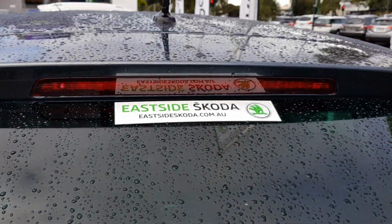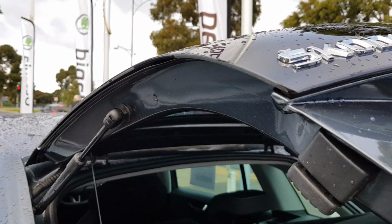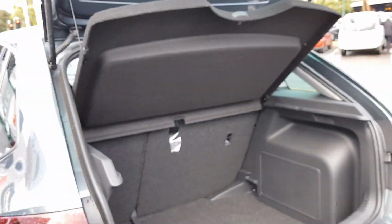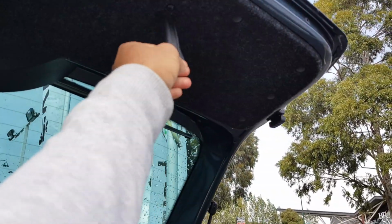Third braking light. Showing the angle, you can see for yourself. I think the whole piece is glass. Manual tailgate. Also have a grab handle here if you're a bit too short like me.